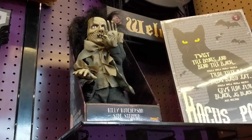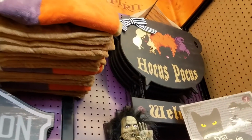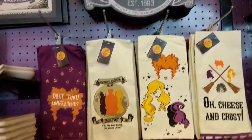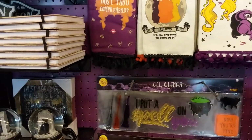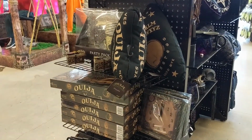And then Billy. There he is again. Apparently it's a dancing Billy. I don't want to touch anything this year, but, you know, you can imagine. Pretty cool section. And then they have, of course, a fully built-out Ouija section.